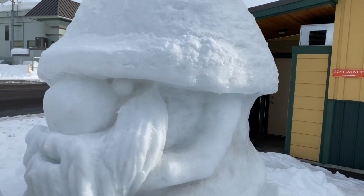That was a lot of fun. We're gonna go into McCall and check out some ice sculptures, grab a bite to eat, and hopefully find a place that we can do this more often, because that was fun.